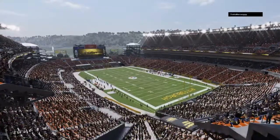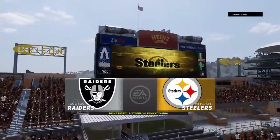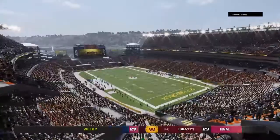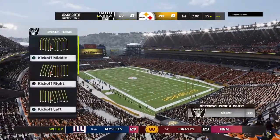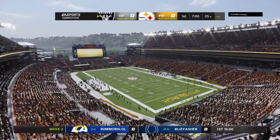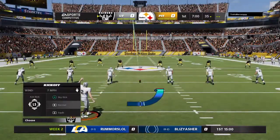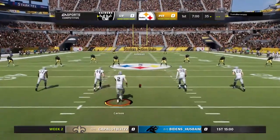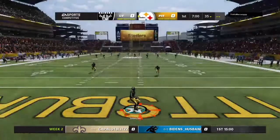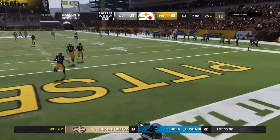Right at the convergence of the Three Rivers on Art Rooney Drive, we welcome you to Heinz Field in Pittsburgh, Pennsylvania. This was the scene just a few moments ago as the Pittsburgh faithful were fired up by the hometown Steelers taking the field. They're all set as they'll match up with the Las Vegas Raiders, 2-1 loss team set to lace it up. This ought to be fun, and we're underway on EA Sports.